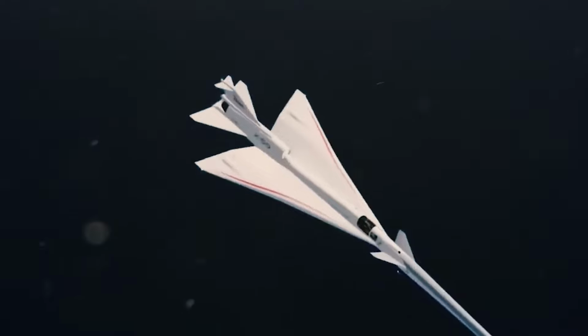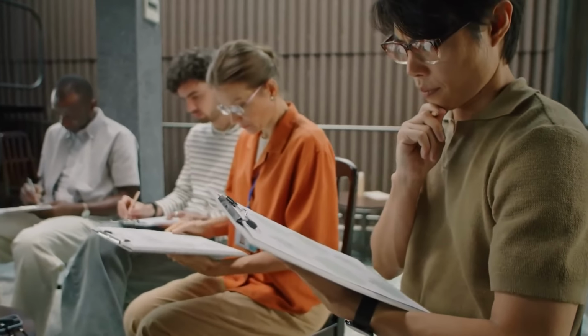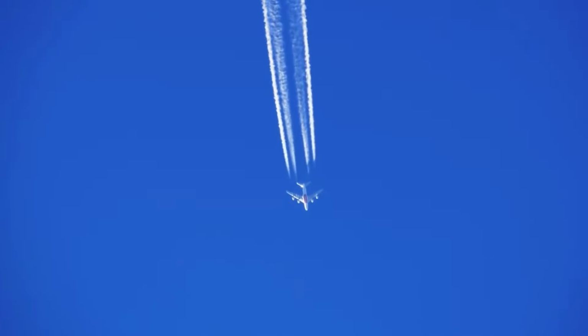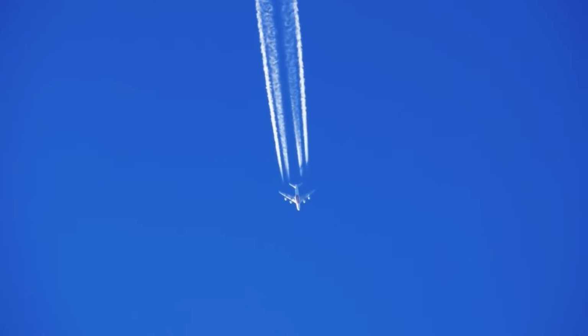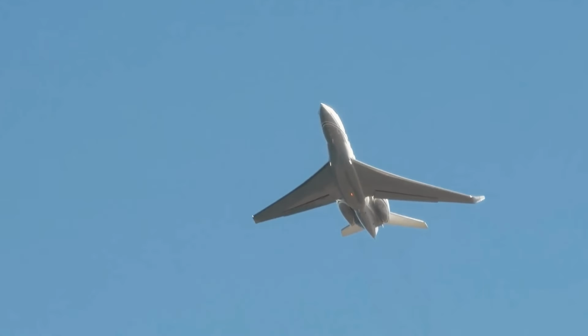After these tests, NASA will consult with local residents and gather feedback on the 75 decibel boom, aiming to make supersonic flight over populated areas a reality. If successful, new regulations could pave the way for supersonic travel routes like New York to Los Angeles, potentially halving flight times and revolutionizing air travel.